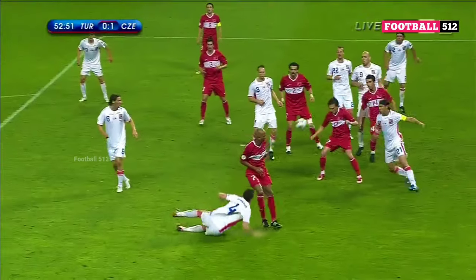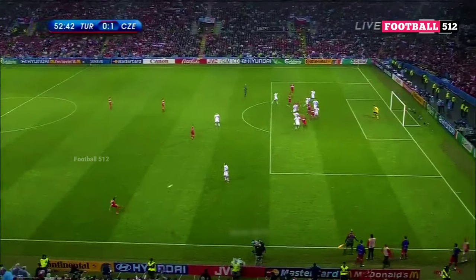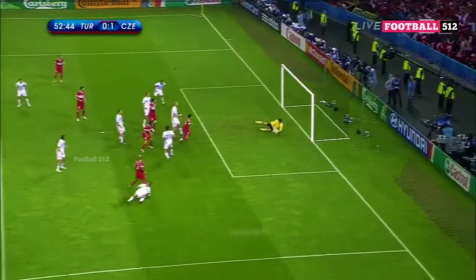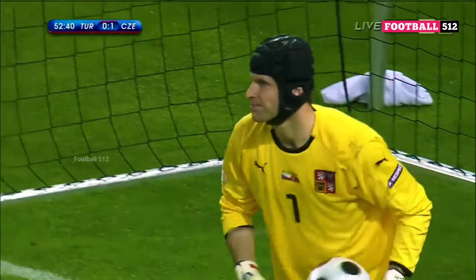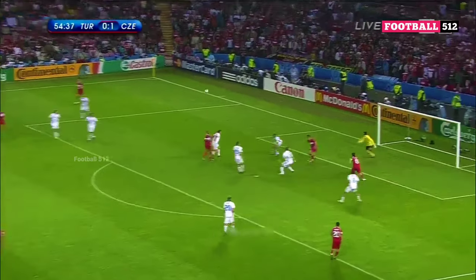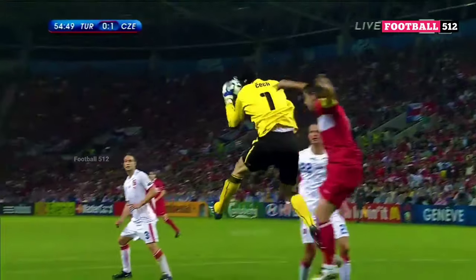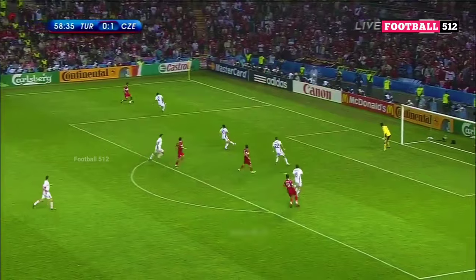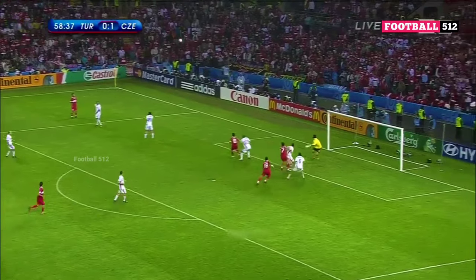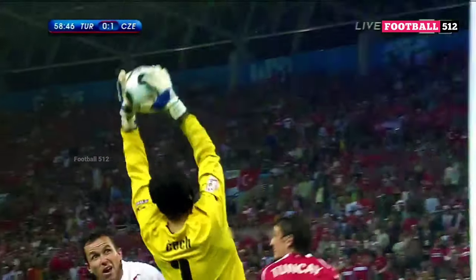A little stumble. And the little flick. Tunçay. Trying to just redirect the ball on, but Czech well positioned. Arda still for Turkey, out comes Čech, and scoops it off the forehead of Nihat. Joined by Kazim in the middle. Arda. Important catch for Čech.